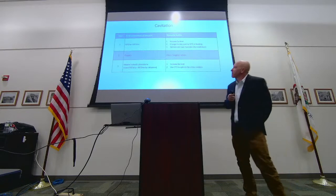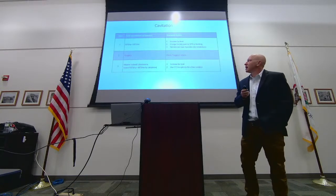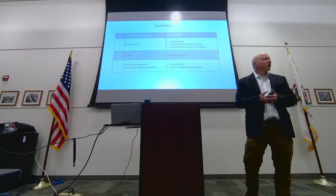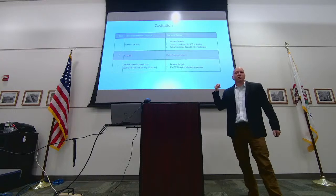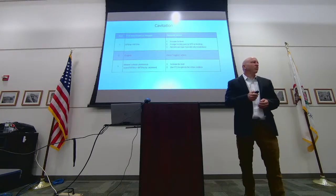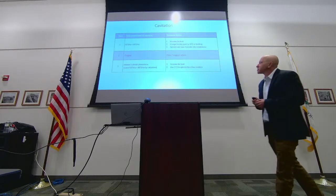So, what is cavitation? It comes down to net positive suction head: what's available and what's required. The pump needs to eat. The pump's energized, the pump's running. These aren't made to move air, these are made to move fluids. And it needs to eat. If what's available is less than what's required by the pump to operate normally, it will probably cause cavitation.